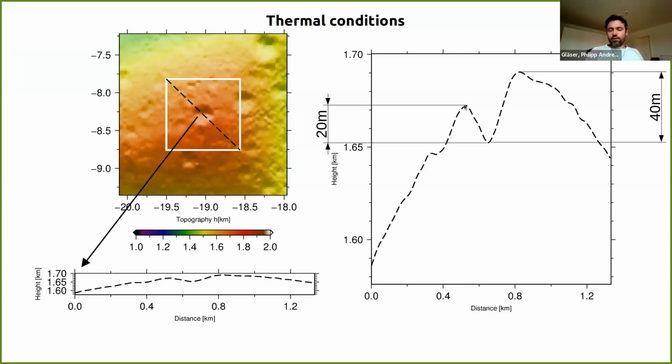And one of the crater rims raises 20 meters above the crater floor, and the other one 40 meters above the crater floor. Keep in mind that this is an exaggerated scale here. So you can see it here, it's a very little bump only. And the crater diameter is about 200, 250 meters, which might be just enough for the LGWA.